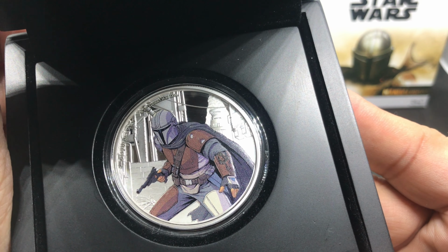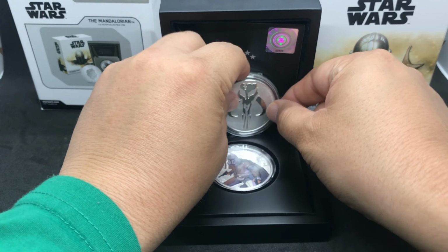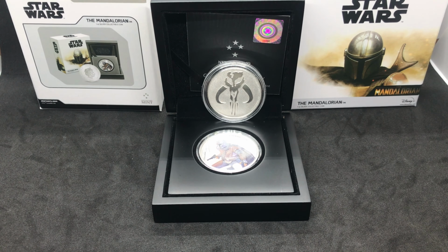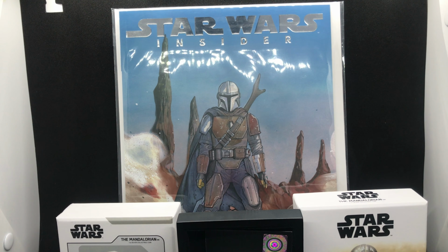So that is our 2021 unboxing of the Star Wars, The Mandalorian silver coin. Once again, we have this coin right here, and I just kind of hit it. We also have the first Mandalorian coin right there, which is the Mythosaurus coin. And in Comics and Coins again, we also have the very first appearance of Mandalorian on Star Wars Insider, drawn by the famous artist Peach Momoko.